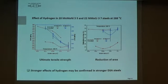Now, comparison between these two steels, you can see that the hydrogen effects are more in case of 20 manganese molybdenum nickel steel, which has high susceptibility to DSA. It has almost a 90% drop in the reduction of area. And from this we can say that there is a stronger effect of hydrogen in the higher susceptibility to DSA steels.